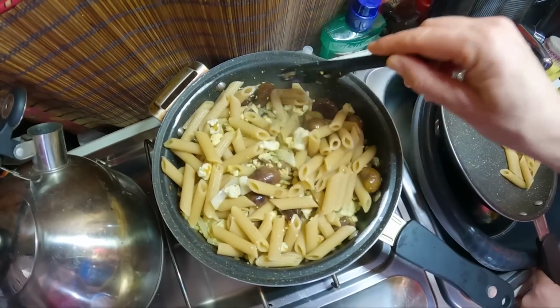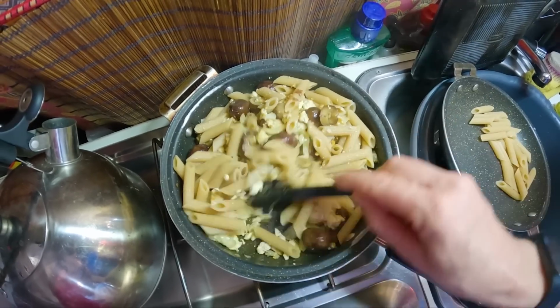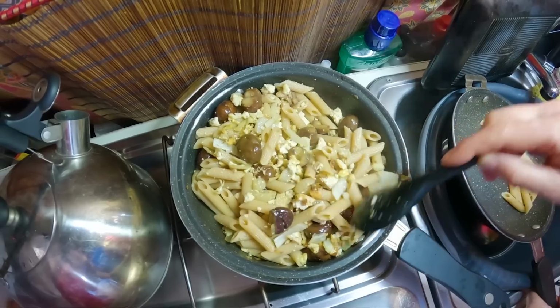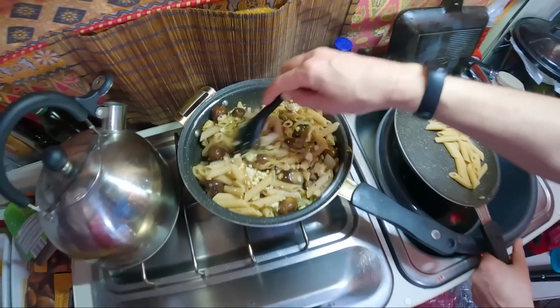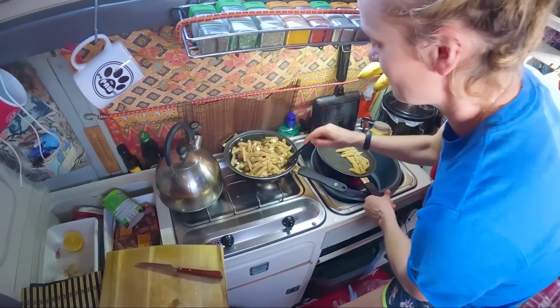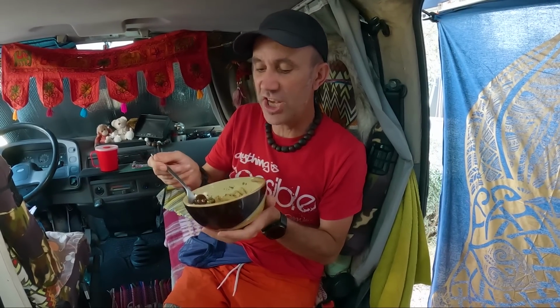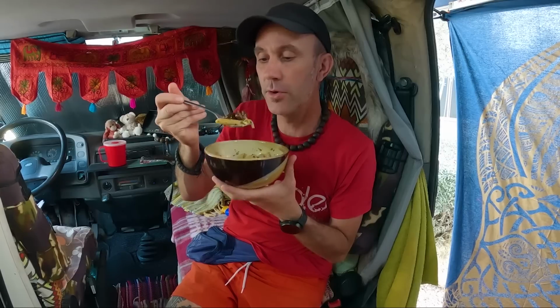Now, the colours aren't great, to be fair. All a bit the same. But hopefully it should taste pretty good. Ooh, chestnuts and smoked tofu. I know, it smells so good, doesn't it? Yummy. How's your chestnuts then, love? Lovely. Look at those. It works, right?